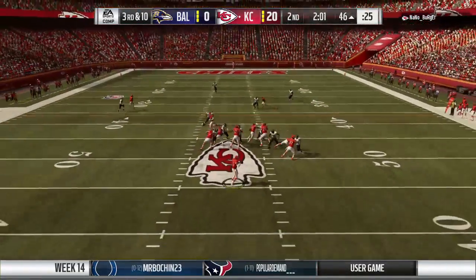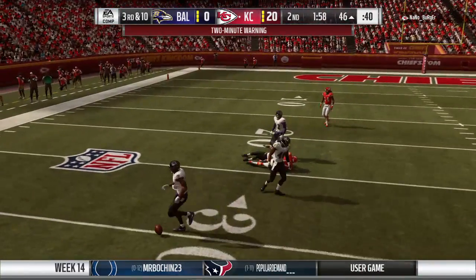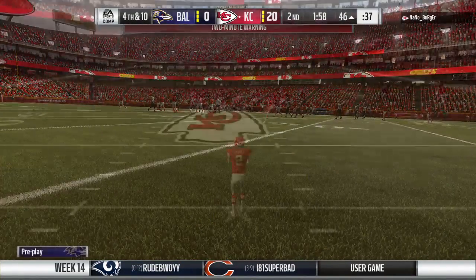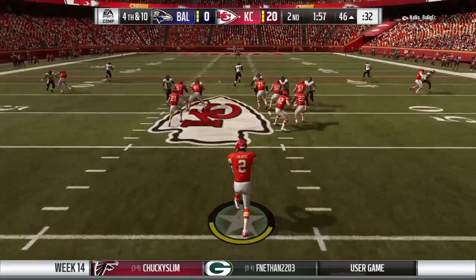Play action. Now it's Mahomes. And incomplete. The contact made the ball roam free and brings up 4th down. 1:58 to go in this first half of play. Here's Dustin Colquitt now as he's on to punt for Kansas City.